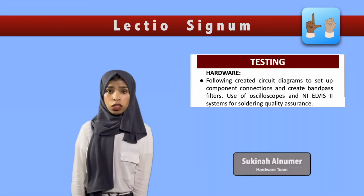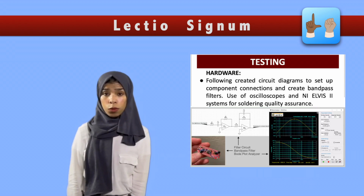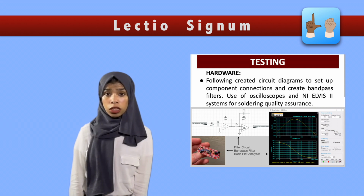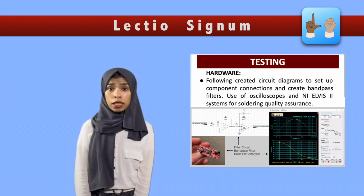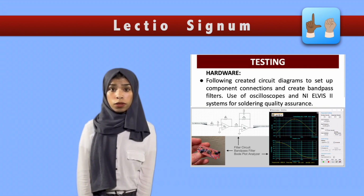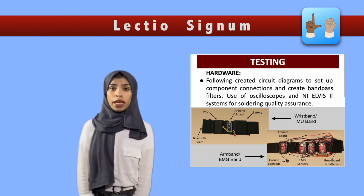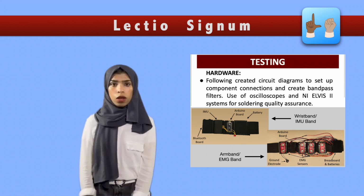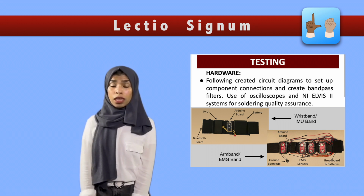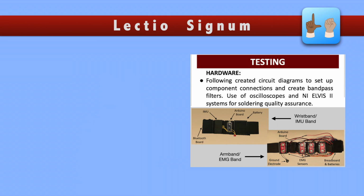To make sure the system works, we first built 4 bandpass filters and tested their response using Bode plot analyzers. Then, we connected electronic components and tested them by acquiring signals. Lastly, we assembled the components into the 2 bands. For the EMG band, we soldered the sensors and the filters and connected them to the Arduino and batteries. For the IMU band, we connected the accelerometer to the Arduino board and powered them with a battery.